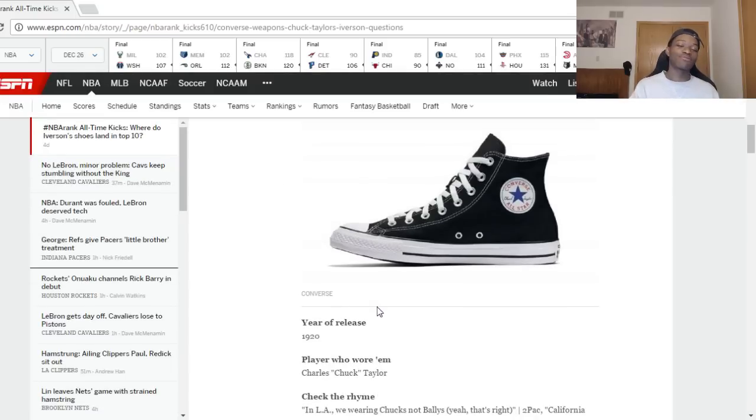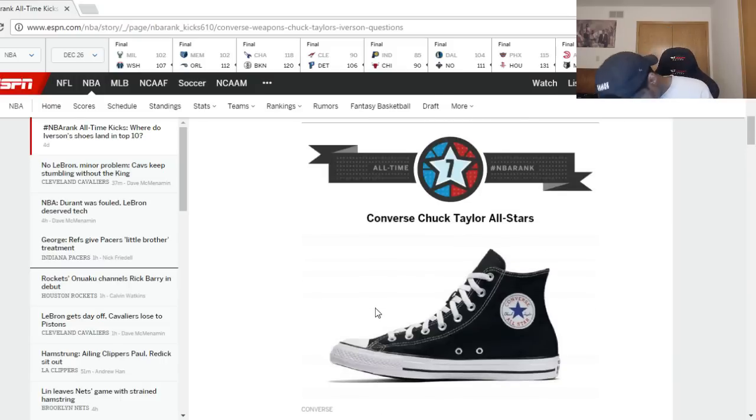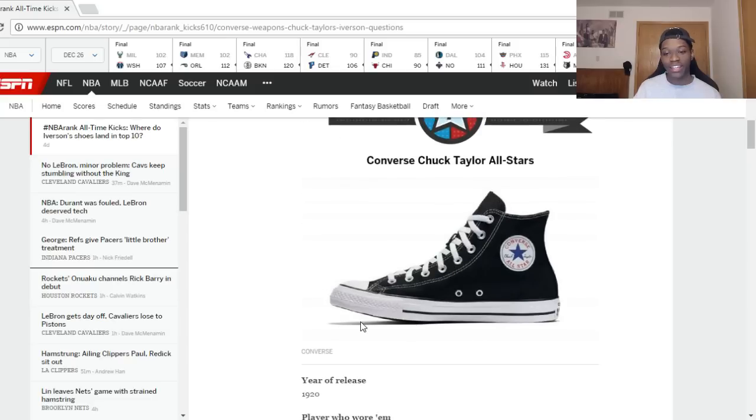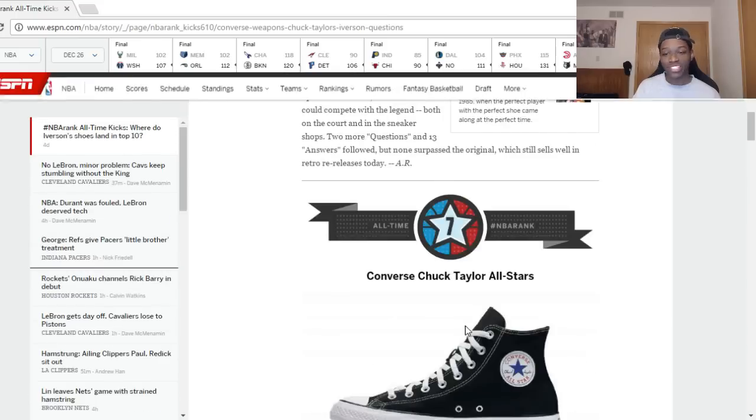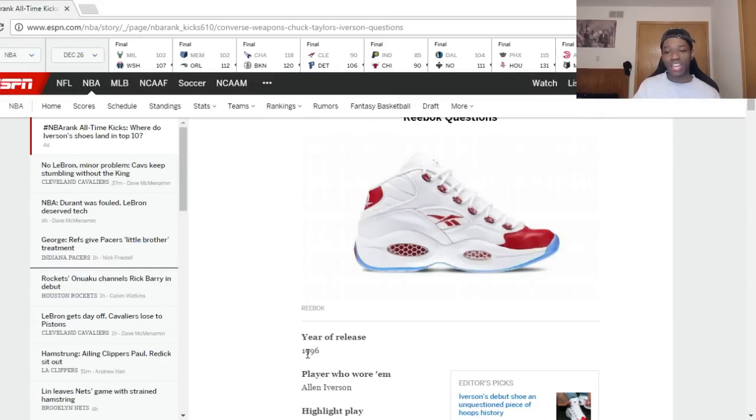But these can go nice with a fit if you're 12, 13. Now let me stop. But no, Converse are cool. I don't know how there were not more ankle injuries back in the day. Maybe because players just play through them or something. But these have no support whatsoever. But everybody had a pair of Chuck Taylors. So I can see why that's number 7.